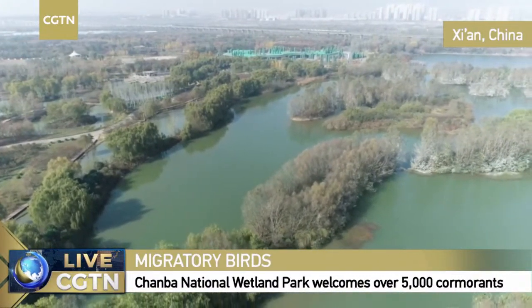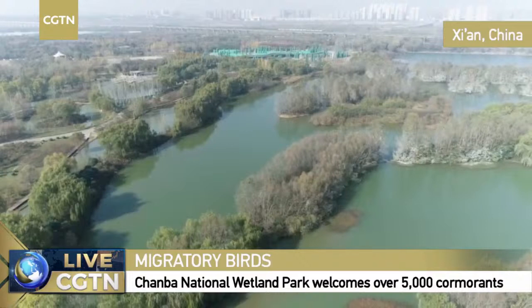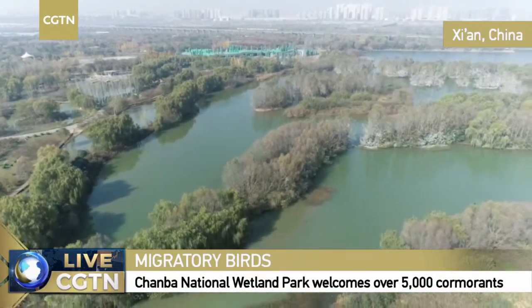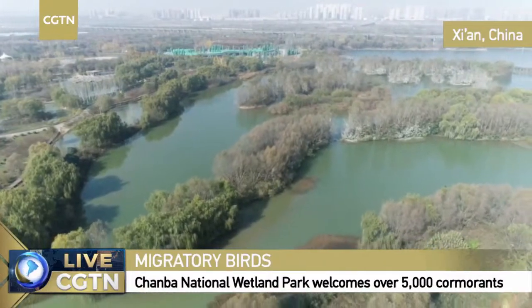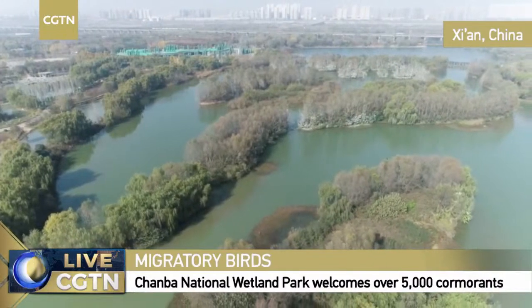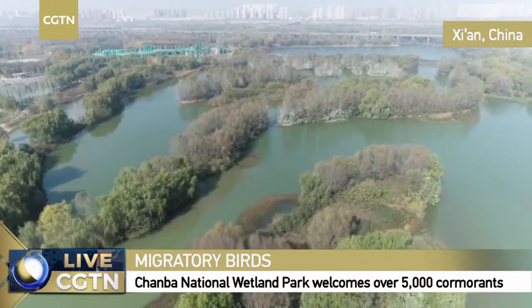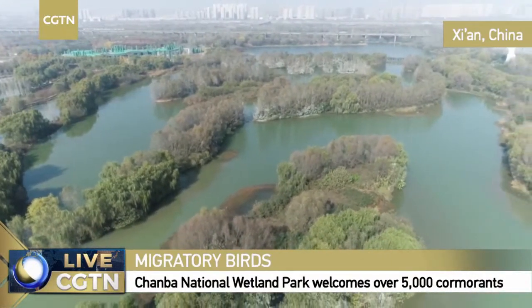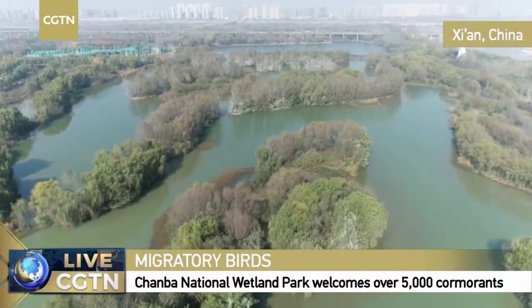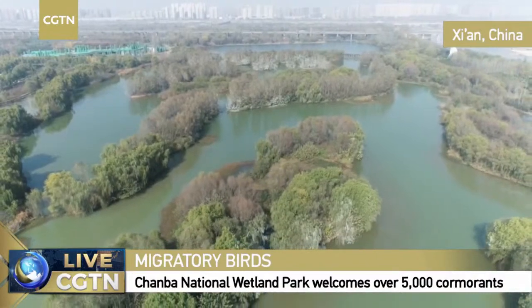We can also see when we enter this protection zone, there are some plank roads at the side, which is also built to minimize the human intervention.